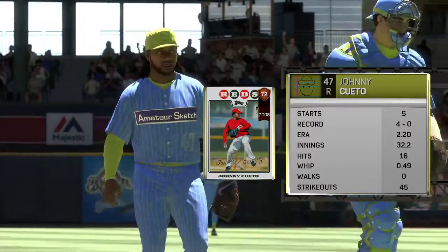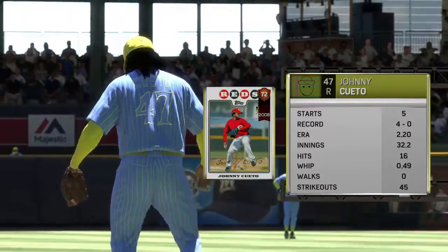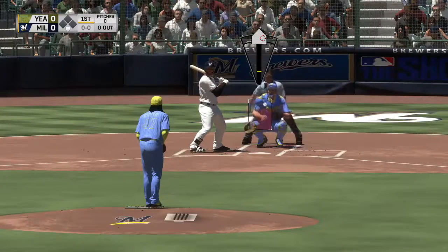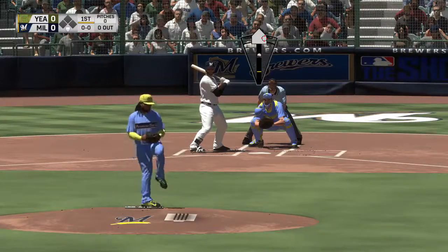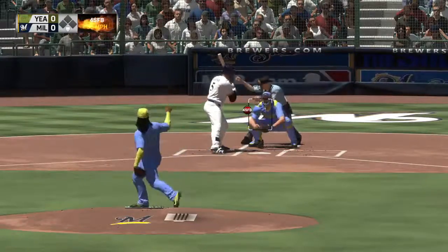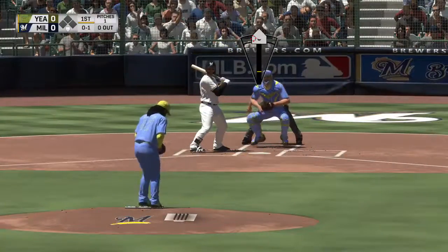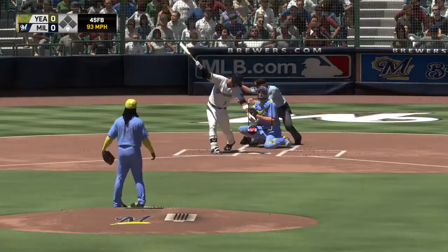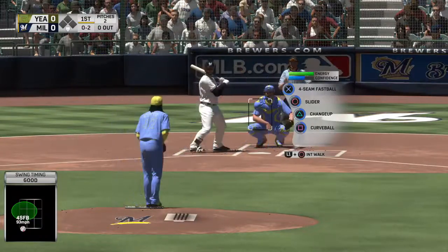Johnny Cueto, the right-handed native of the Dominican Republic, will be the starter. What's your take on him, H? Stepping up to the plate, Jonathan Villar. He'll lead things off here in the bottom half of the first. And he gets ahead here with the fastball. Strike 1. A swing and a miss at a ball down.